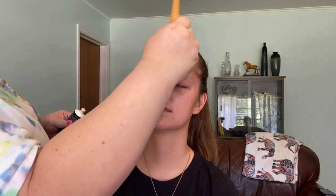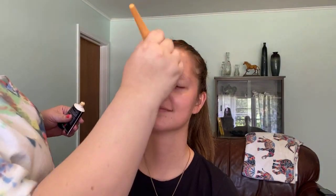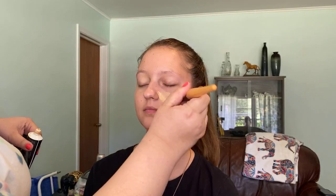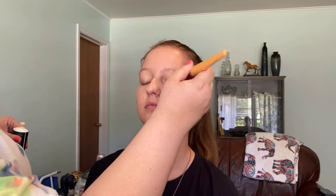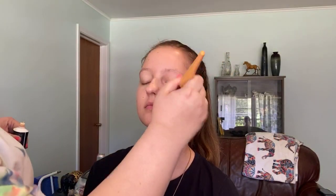This young, beautiful child doesn't need to cover anything. I'm just applying it to the back of my hand and then putting it on with a brush. You can also just apply this with your hands or with a sponge. I like to apply it with a brush because I don't want my hands to be dirty. I'm a little bit of a diva. So this is just tinted moisturizer. It's also really good if you are like me and forget to moisturize. It's double duty.